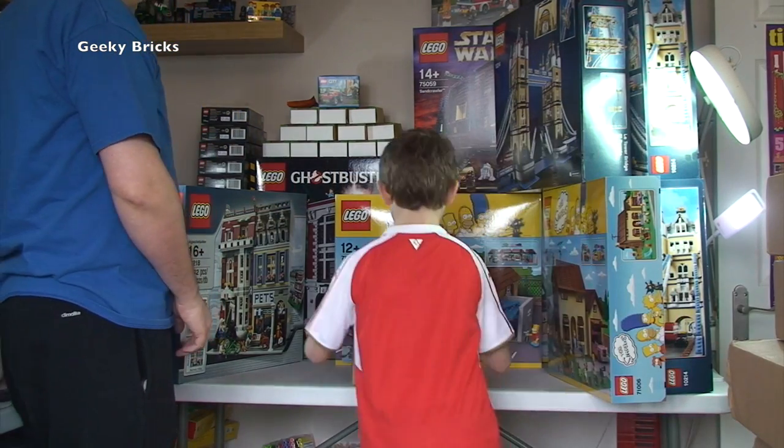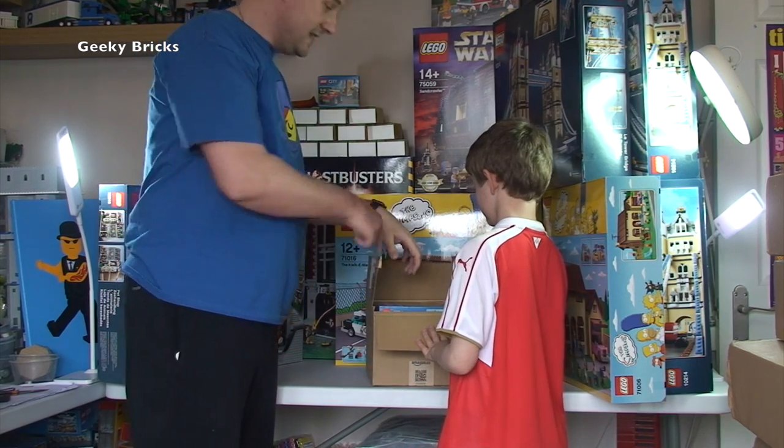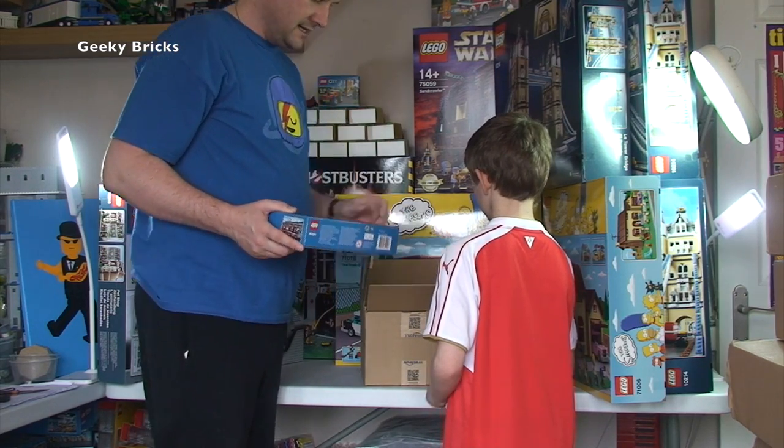Okay, next one, and this one has already been opened because there was something else in here. Not in this box, actually, because there's another box that's opened up, so I opened this one. I think it wasn't in this one, but anyway. So it is opened already.